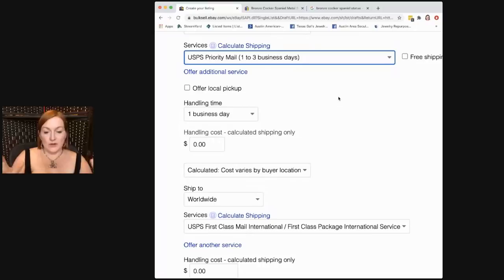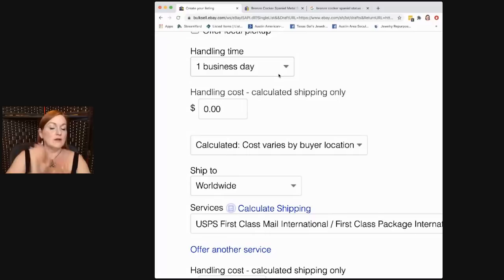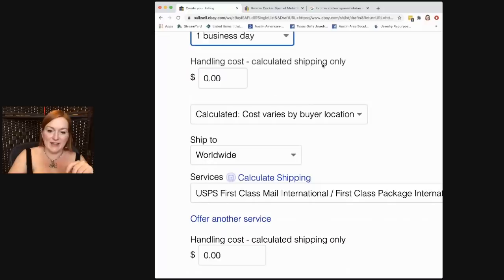So priority is how it's going to go, right? So you'll just select that. Your handling time is how many days you're giving yourself to get it packaged up and shipped out. I do one day, so I make sure that if I make a sale, I have it ready to go out the next morning. You don't have to do that. You can do 2 days, 10 days, 30 days. If you do 30 days out, they might reconsider buying from you.